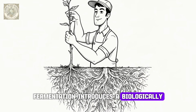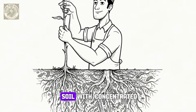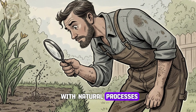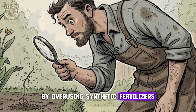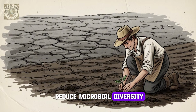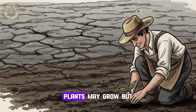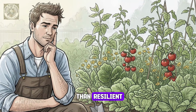Fermentation introduces a biologically active solution rather than a harsh mineral shock. Instead of overwhelming the soil with concentrated alkaline material, you are delivering nutrients in a stabilized, diluted form that works with natural processes. Many gardeners unknowingly damage their soil by overusing synthetic fertilizers. While these products may give fast, visible results, they can reduce microbial diversity over time. Soil can become compacted, less active, and dependent on repeated external inputs. Plants may grow, but they are not truly thriving. They become reliant rather than resilient.